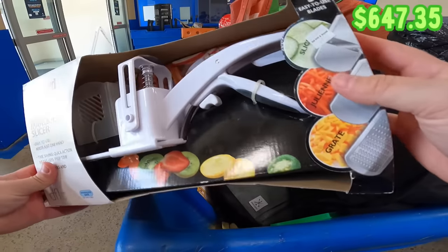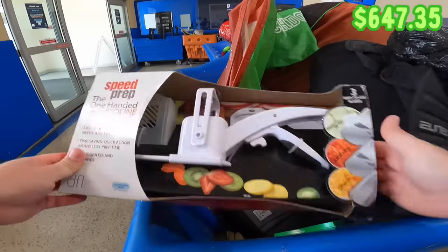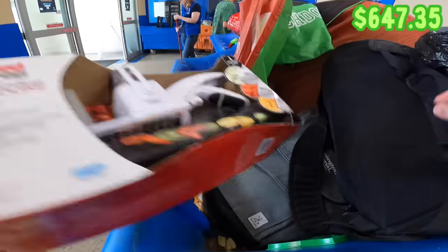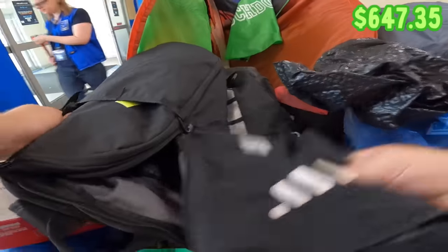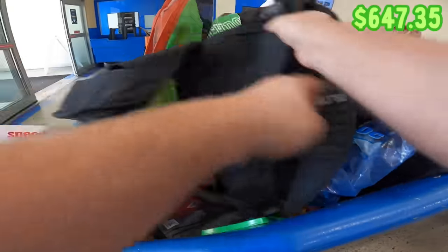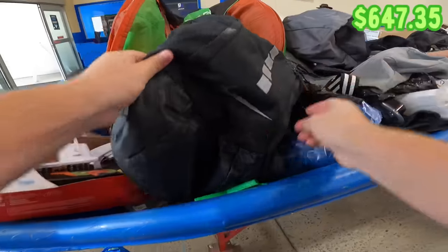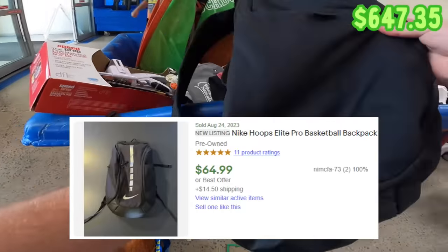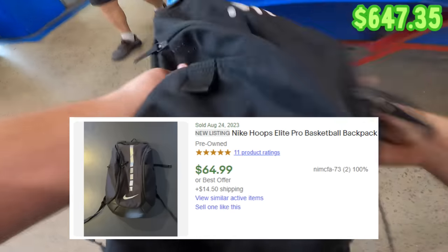Got some interesting stuff over here. A Speed Prep one-handed mandoline slicer. It's new in the box. Originally $20 at Bed Bath & Beyond. I'll think about that. Nice backpack here, Nike Elite backpack. All the zippers work on it. It's got a couple little scuffs, little marks and some gunk on it right there, but I'll definitely get that.